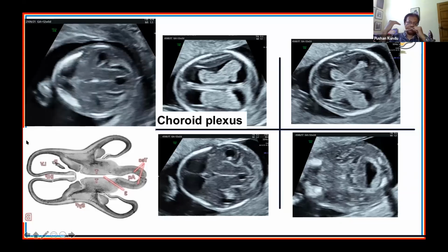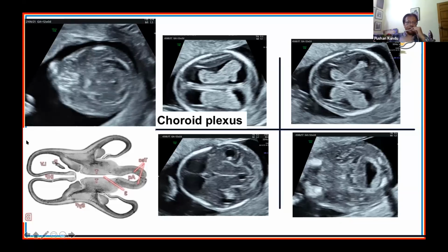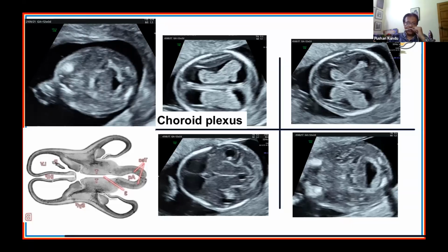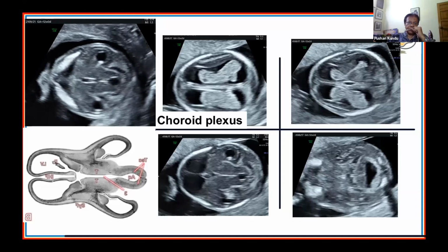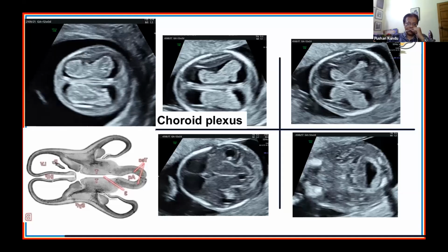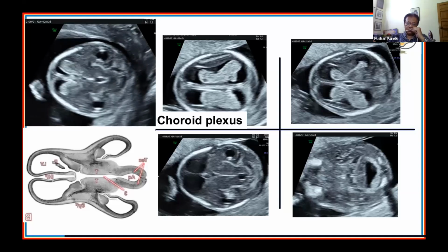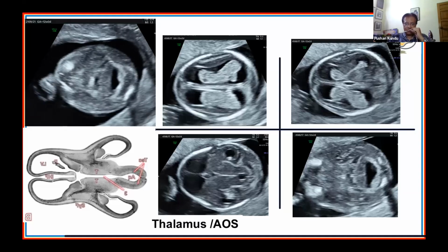Yeah, in the axial section, you take a section through the standard BPD section, where you see the lateral ventricles filled with the choroid plexus, and then you rotate the transducer to look at the posterior fossa, and also you need to do a good mid-sagittal scan.